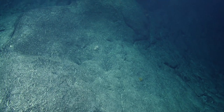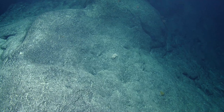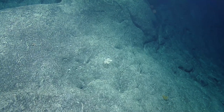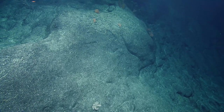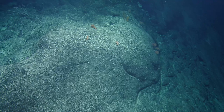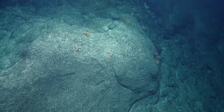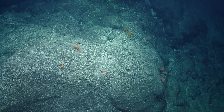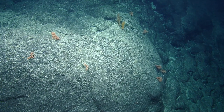Come down a little bit for me there. Good little cluster of black corals coming up here on this next feature. So here's a good example of a little tiny rise or promontory sticking out in the water, and suddenly you get a cluster of corals on it. Come down another 5 meters at least.